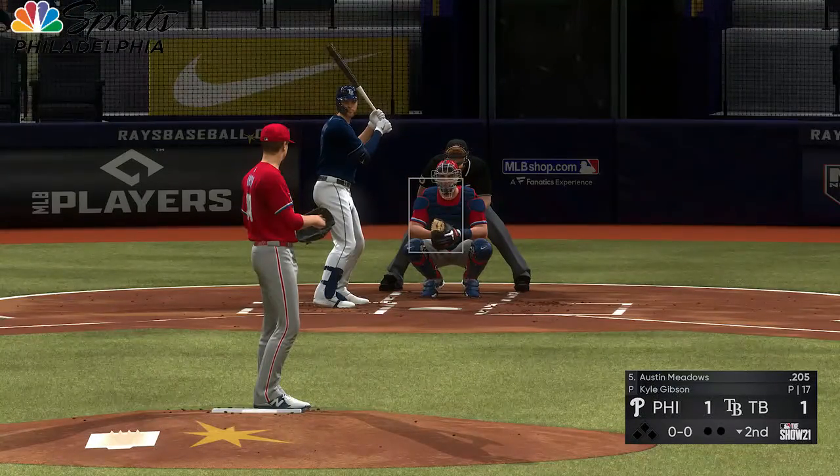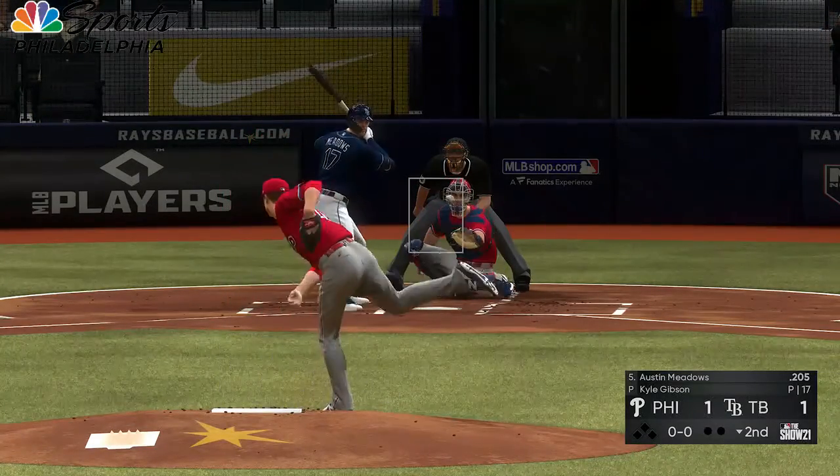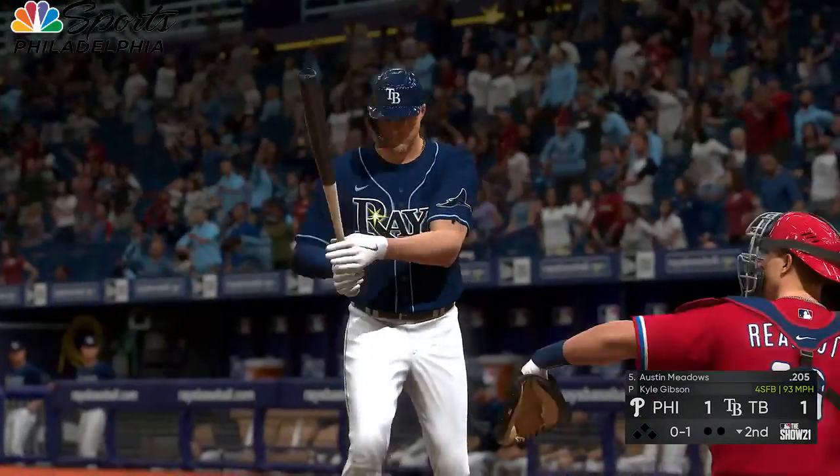Batting fifth, the designated hitter, Austin. In now, Austin Meadows. As he takes a called strike on the black, it's 0-1.